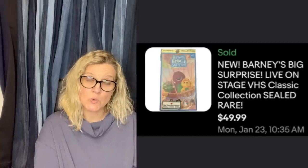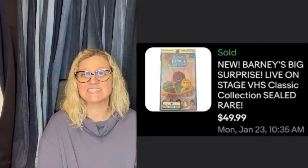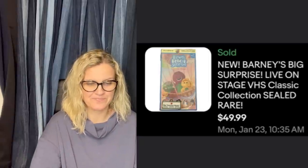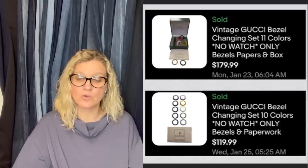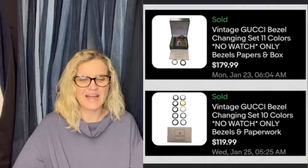It is a new Barney's Big Surprise Live on Stage VHS, sealed. Sold for $49.99 plus shipping. Found these at an estate sale last week for less than $3. Sold both to the same buyer at full asking.